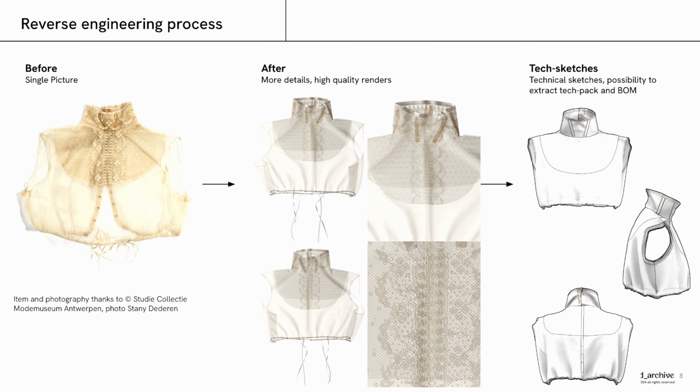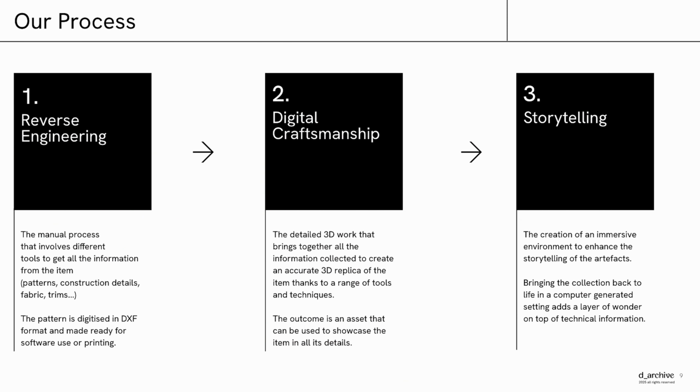This is just a quick introduction to our reverse engineering process. You can see that this is a camisette that belongs to Mode Museum Antwerpen. We have reverse engineered this camisette and created a 3D replica, but we were also able to create additional information, like for instance the tech sketches. And this is, in a nutshell, what we do.